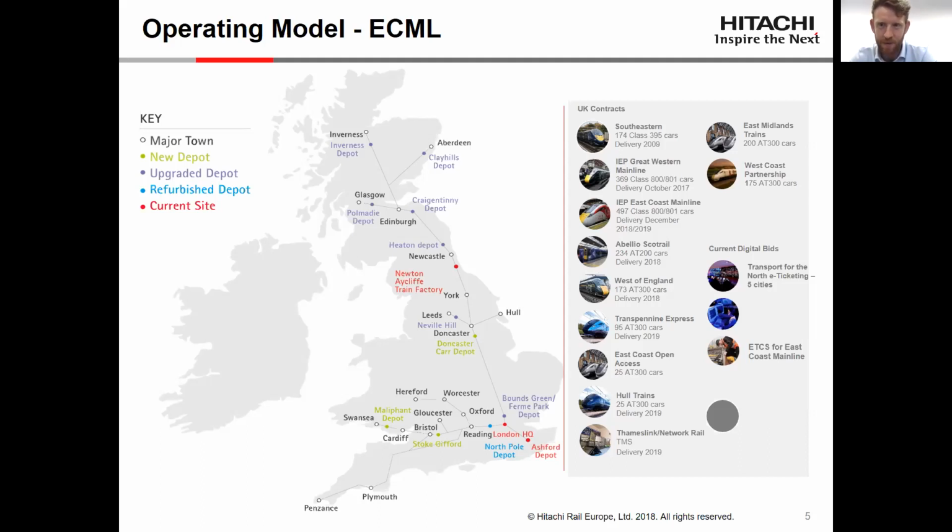And I noticed a few signal engineers on the call as well, so they'll be keeping their ears out for the power changeover that we'll go into a little bit more.